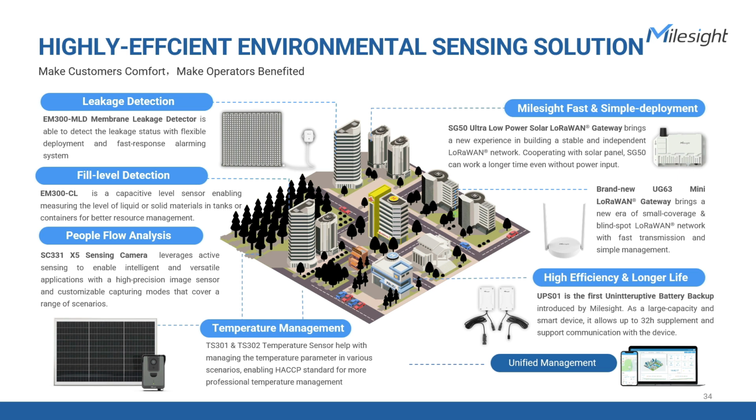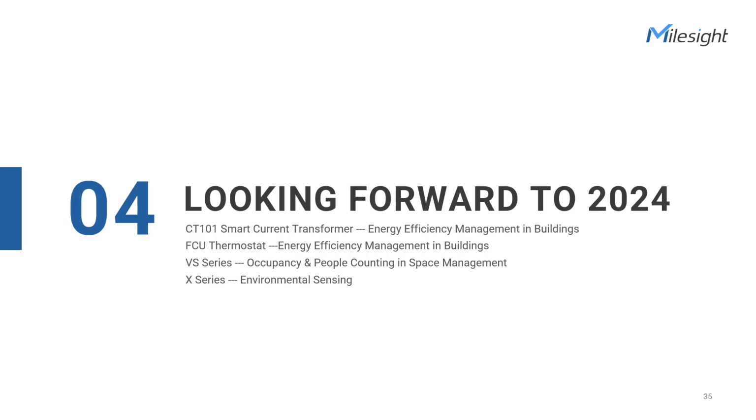The TS300 series extends temperature sensing coverage in different appliances through optional probes, offering precise and professional temperature detection, crucial in industries where temperature control is critical. In 2024, Milesight will prioritize key vertical markets like energy management in smart buildings, occupancy and people counting, and environmental sensing.